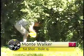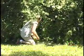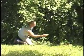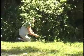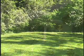Let's see if he's close enough to the edge that he can. Well, he can lean out a little bit, and that's not bad. Shouldn't be too much of a problem, because it's not a long shot. He puts it right under, he'll get his par.